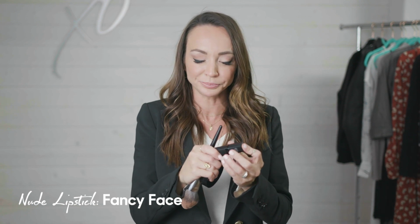And then for my lips, my go-to is always a nude lipstick. I have all of these from Fancy Face. If you buy her whole collection, it comes in a little makeup bag with all of the essentials. I believe it's just the essentials kit. I can't remember what it's actually called, but I'll leave a link to it down below. It is the perfect shade of nude. So you've got matte, gloss, lipstick, and a lip liner. Lip liner I use too. So anyway, that is my go-to makeup. I'll walk out the door and I look great.